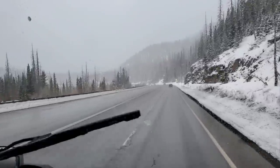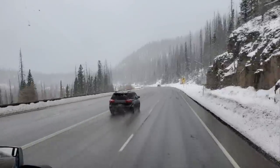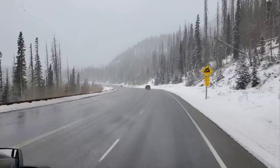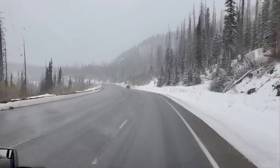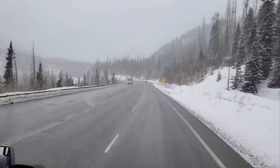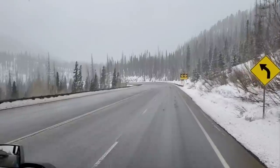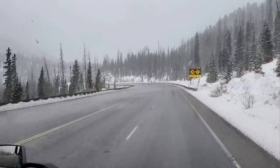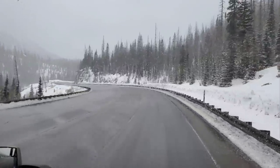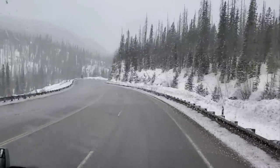A couple of times you can do that, of course, but you don't want to keep doing it. You'll overheat them and have no brakes. Seven percent next 5 miles. That's why this pass has such a bad rap. It's a 7%er, and people aren't paying attention, they keep using their brakes, and then they end up overheating them.